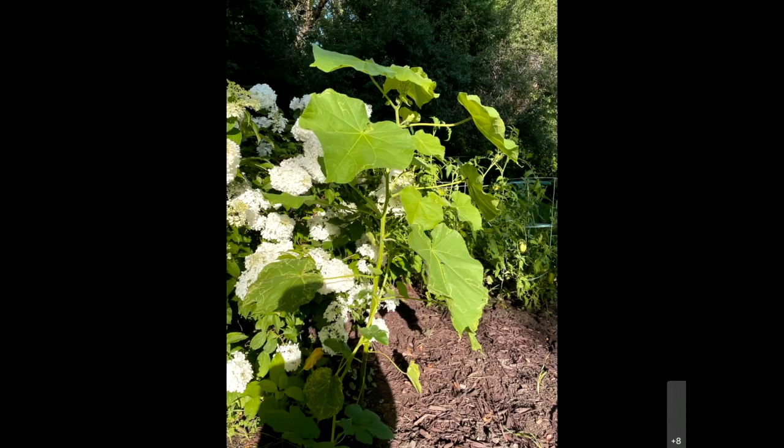I'm wondering what this plant is that I have growing in my garden next to my, I think that's a hydrangea back there. Yep, that's a hydrangea. And I think that's buttonweed. Isn't that buttonweed? It's just your quintessential little ag crop annual weed. So pull it out. Actually, don't pull it out because you'll disturb the soil. Cut it at the base.